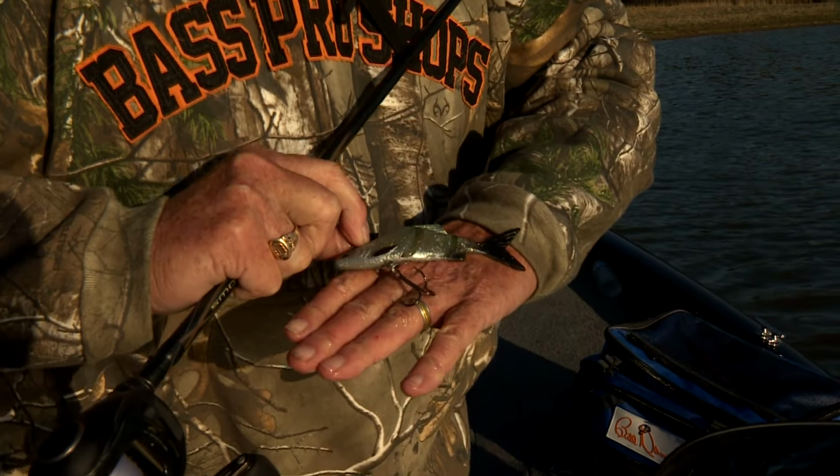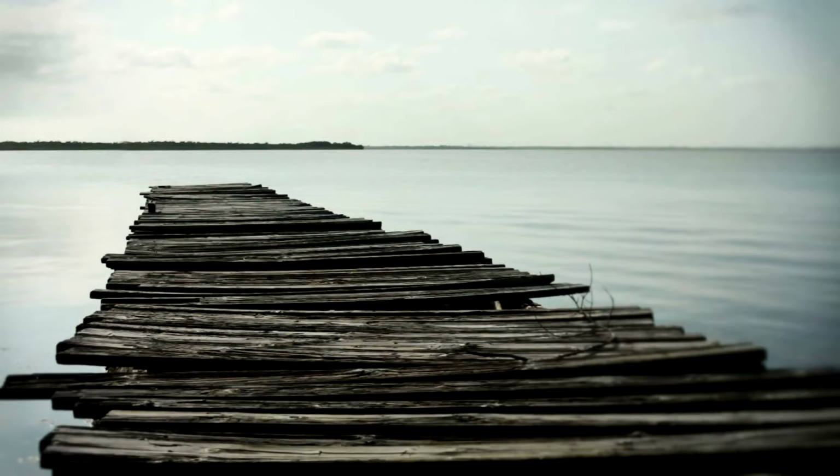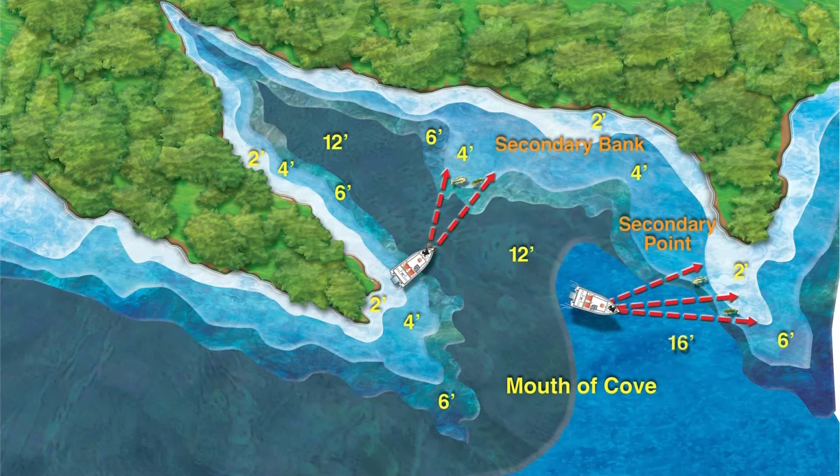Let me ask you, have you ever wondered why certain areas or objects seem to hold more fish than others year after year? What makes one pier or boat dock better than another? What makes one point better than another? What makes one small section of a tree line, an isolated stump, a weed bed, or whatever, better than all the rest? One thing, deeper water close by.